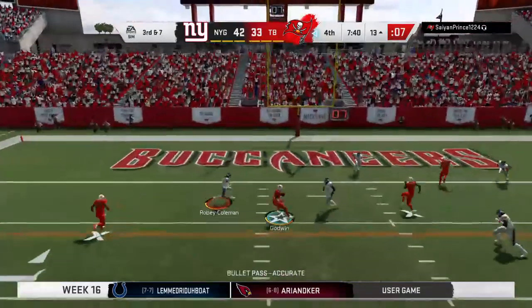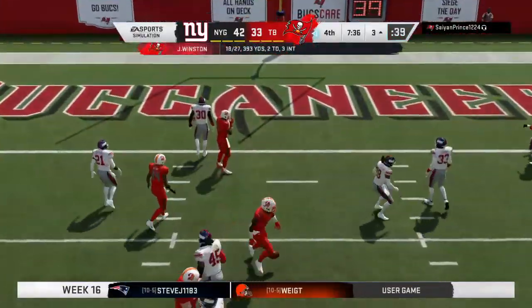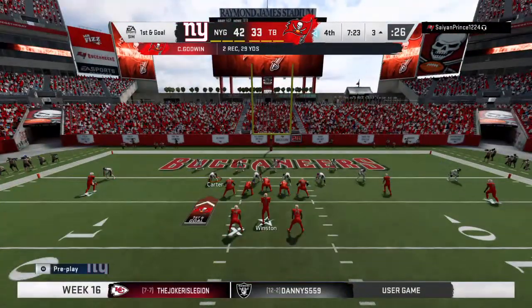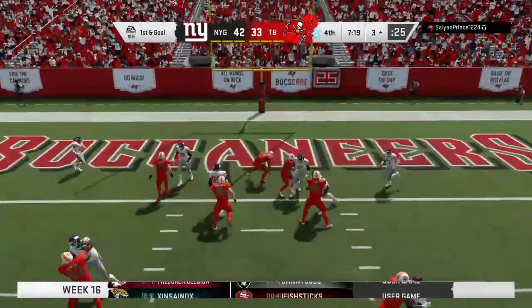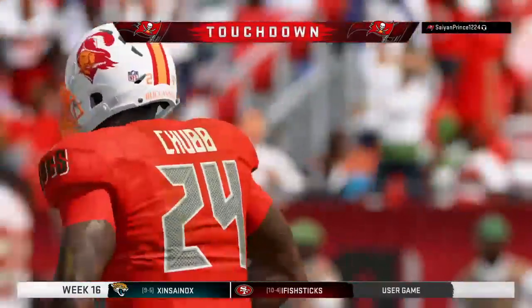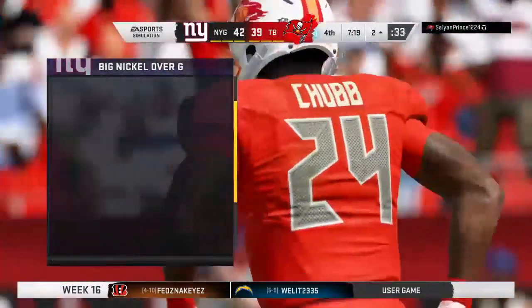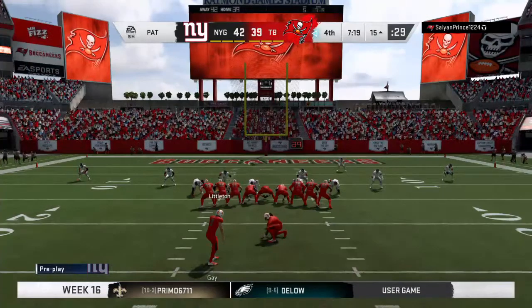Winston now. Open man is got it. It's complete. And stopped a few yards shy of the goal line at the 3. They're able to convert on 3rd down, and that sets up a 1st and goal. They'll give it to Chubb. And he's in. Touchdown, Buccaneers. Nick Chubb. His 2nd touchdown of the game and his 9th on the year. As they have now chopped this lead down to 3.